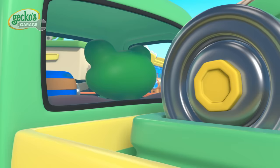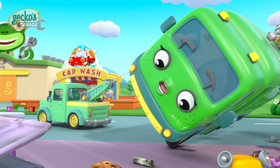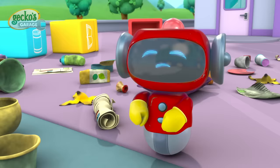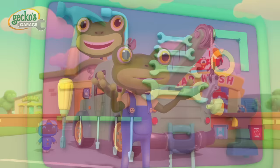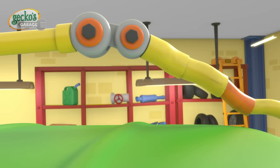Let's get you back on your wheels. Nuts and bolts. Mama's grabbing arm is bent. And she's all scratched too. Lots for us to do, mechanicals. Pick up your tools and say this rhyme. At Gecko's garage, it's fixing time.